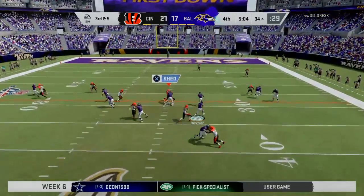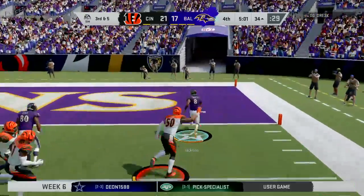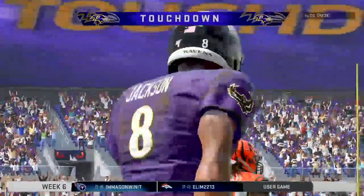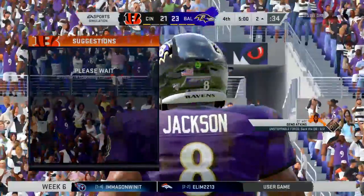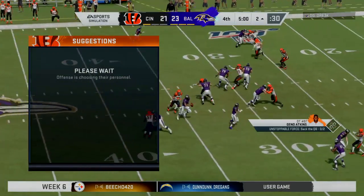Jackson fakes the give and keeps it. Flush to his right. He'll get the first down and more inside the 20. And all the way in for a Ravens touchdown. Lamar Jackson, his 9th touchdown of the season. And the Ravens have taken the lead here in the 4th quarter.